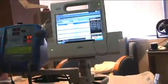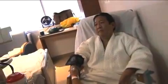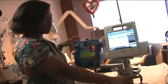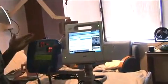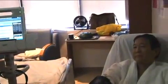So here I'm going to push this to get the information. This will be the blood pressures. This will be the pulse, and this will be the oxygen saturation. And this information we get from the little device on his finger, and the blood pressure we get from the blood pressure cuff on his right arm. Okay, so we do have his readings, 155 over 67, his heart rate is 53, and his pulse oximeter is 97%.